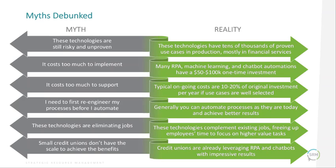I think a lot of people are very focused on their IT technology spend these days, and they just perceive that any spend is going to be a huge expenditure. And with RPA, I think what makes it unique is that because it's simple to implement, you can get involved in this space for as little as a 50 to 100K investment. And we'll talk a little bit later about how the return on investment is great for these use cases. But I think it's a myth that there's going to be a huge upfront expenditure to enter this space. And similarly, on the third item here, it costs too much to support. So typically we see ongoing costs as being only 10 to 20% of the original investment per year.